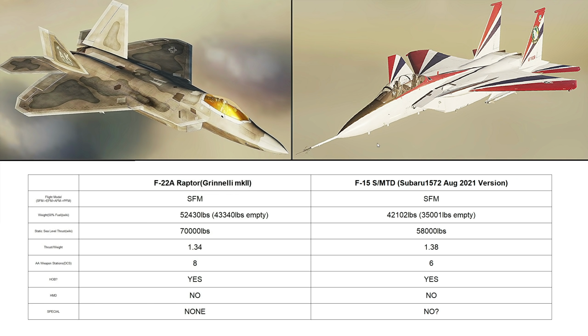So, of course, what's the first thing we do? We make it fight stuff. We had to decide what we were going to make it fight against, which is a difficult decision. It has to be another mod with an SFM, because we refuse to fight SFM against the realistic flight models, because it just really devalues the realistic flight models. It makes them almost kind of pointless. So we thought, okay, what about a J-15 or something like that?